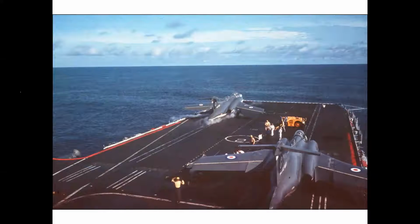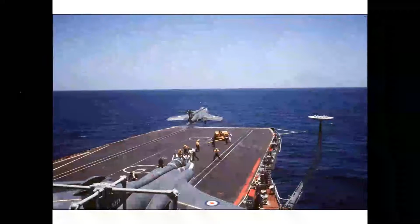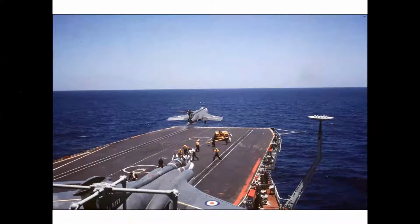Right, next picture shows the left-hand Buccaneer accelerating down the catapult, naught to about 130 knots in 145 feet. So very impressive acceleration. And as you went off the end of the ship, the strop which had launched you would fall into the water. And as you flew away, you very, very carefully took control of the aircraft.